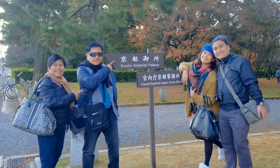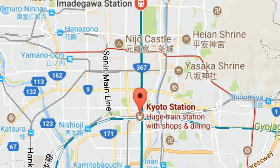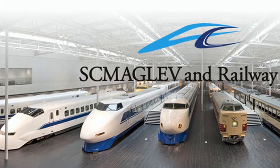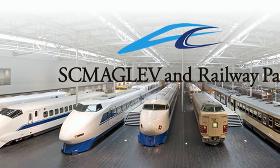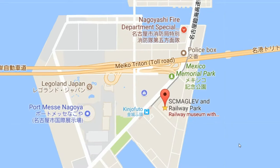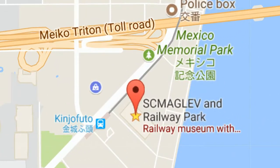After our tour of the Kyoto Imperial Palace, we have to go back to Kyoto Station to proceed with our next tour destination, the SCMaglev and Railway Park, which is a railway museum located in Nagoya, Japan. Using Google Maps, we found out that the SCMaglev and Railway Park is near the Kinjofuto Station in Nagoya, Japan.